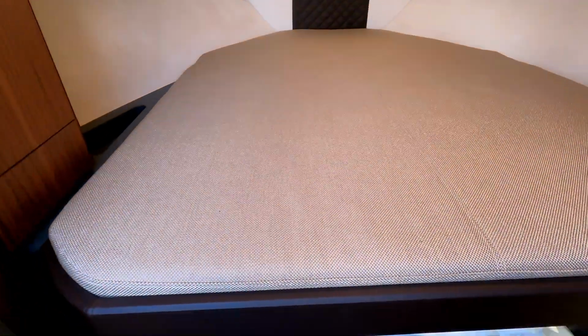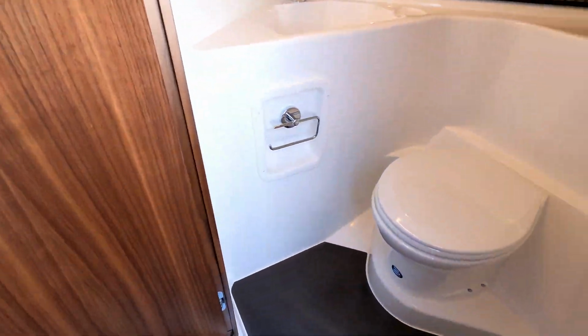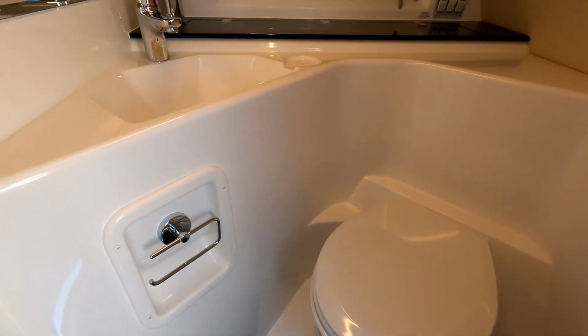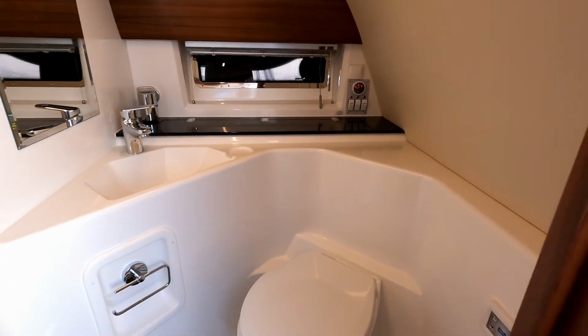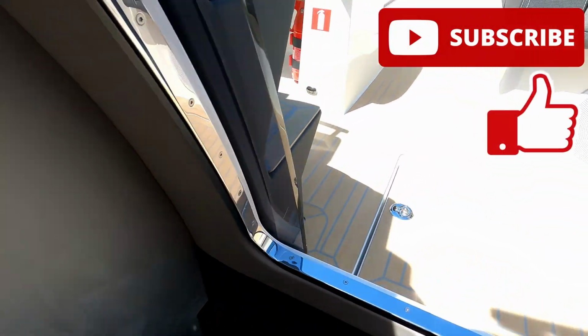Big size double bed. Loads and loads of storage underneath the bed. And in here we have a little vacuum flush loo, shower tap over there, storage at the back, little window, and that's the holding tank display, so you know when your holding tank's full. So really, really neat, very lovely. But so there is not standing headroom down here, but it is fantastic.